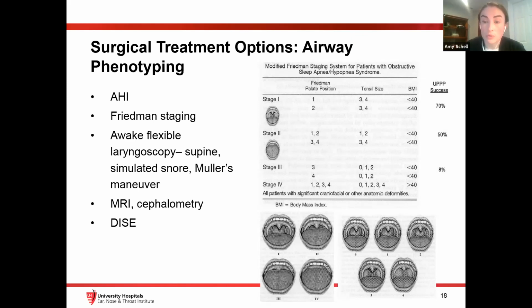Stage 3 are those with that really large tongue and they don't have tonsils or they're small tonsils, less than 10% success. And then also anyone with a BMI of over 40 also fit into this category where the success rate was less than 10%.